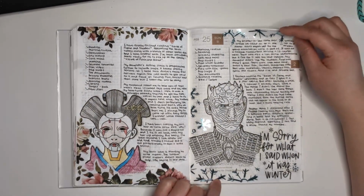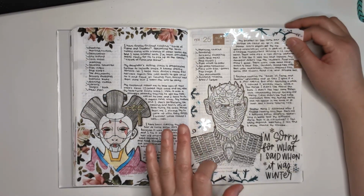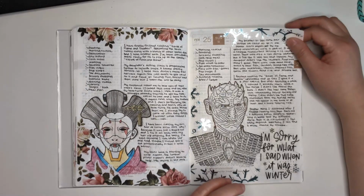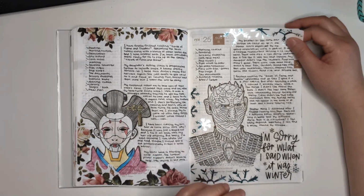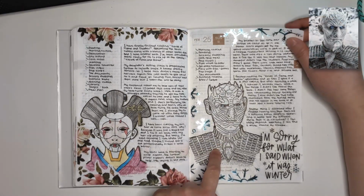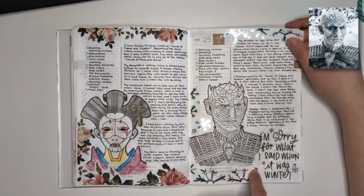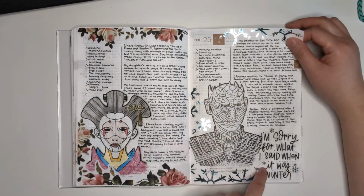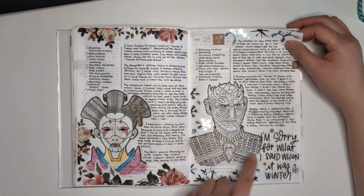But this one, I wanted to draw something from Game of Thrones. I wanted to draw the Iron Throne at first, but I changed my mind because it would have been difficult trying to see all the details. So I settled on the Night King following a photo, and it went perfectly with the sticker that I have here, which a lot of people understood the humor behind. I mean, I find it funny whenever I read it, especially when it's connected to the Night King.